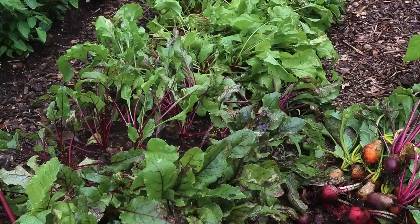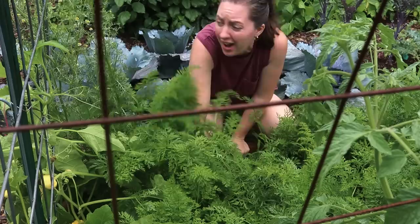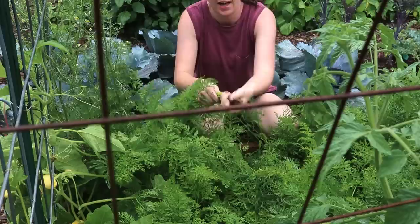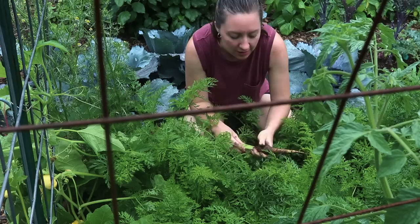All right, we're gonna see if there's any more carrots that are ready. It's starting to be a bit too hot for them. There's a good one. And they're gonna start to bolt. They're gonna start to go to seed. And once they go to seed, they become pretty inedible. They get pretty woody and tough. Not pleasant at all. They also get kind of bitter.